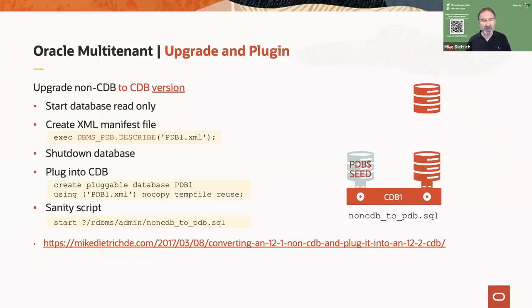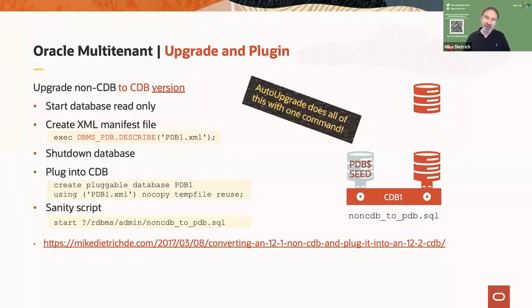Create pluggable database using that XML file. NOCOPY is the default. I recommend to copy unless you have a good backup. And I think in 12.2 or 18, you don't need a TEMPFILE REUSE clause anymore. And then run that sanity script, because plugging in goes very fast, but the sanity script means it needs to be converted. And by the way, as I said, this is all done with AutoUpgrade. One pass, one command. You don't care.